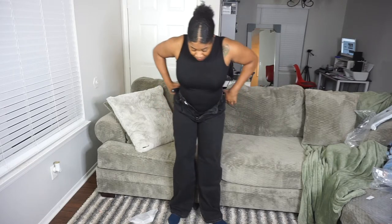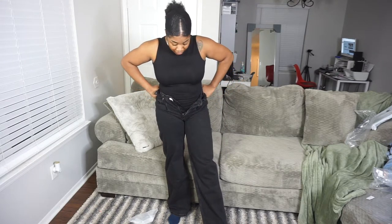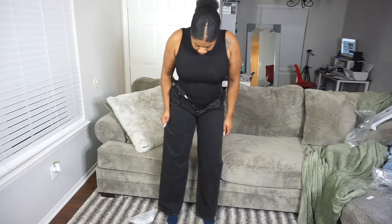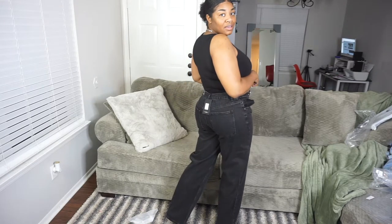But I love my fat. But these pants fit all the way down. I love how they fit the bottom. Oh my God, this will be so cute for a day party, brunch. You could just go hang out. These are so cute if they fit. I would wear these all the time, especially because they black.